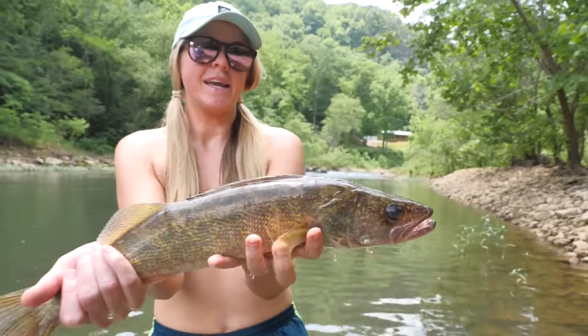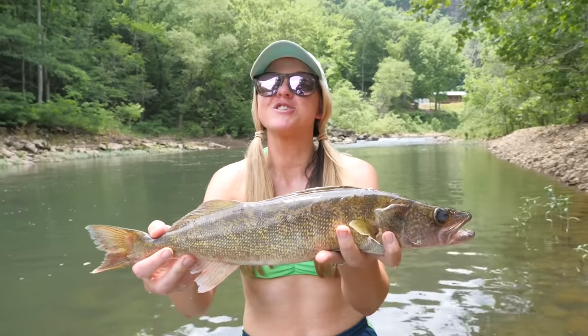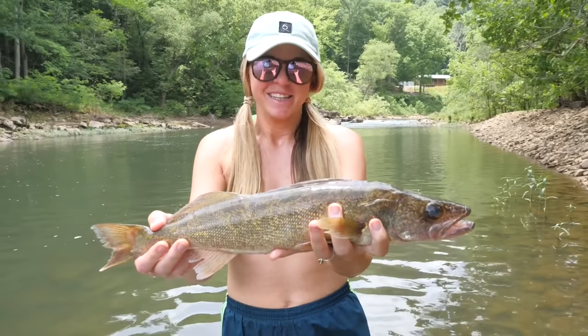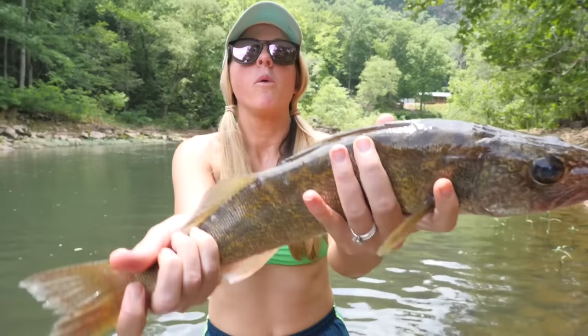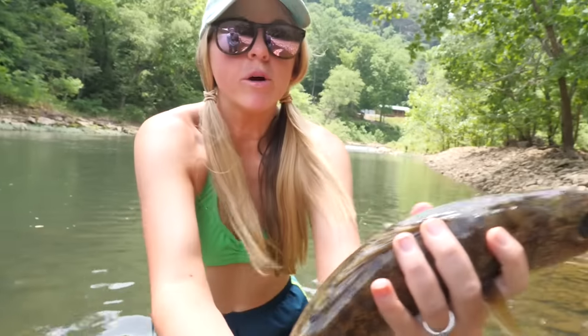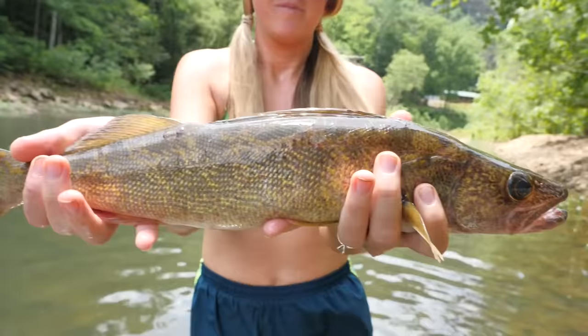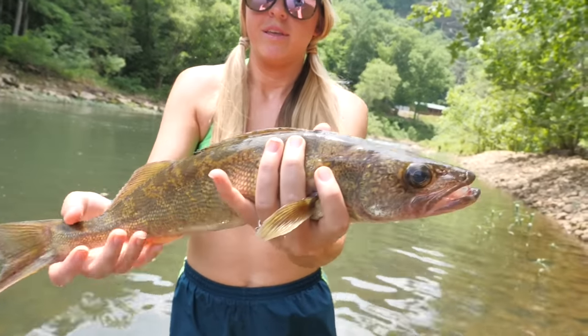He's a good one too. Yeah, he is. I'm really bummed that we're gonna have to let him go. I know, because these fish are so tasty. We don't have anything on us that we can keep him with, and we're still going to hike some more downstream. But he's looking pretty agile. He's doing pretty good. He's ready to go. He's a good sized fish, probably like 20 to 22 inches, I'd say.